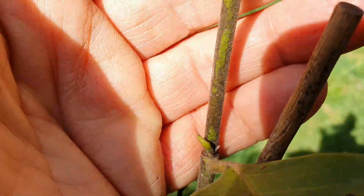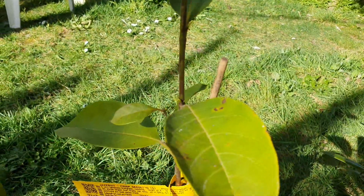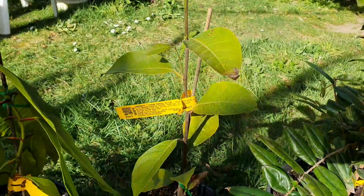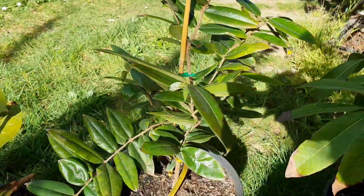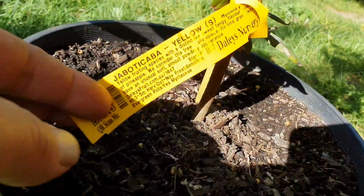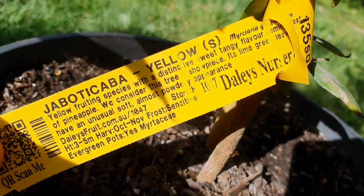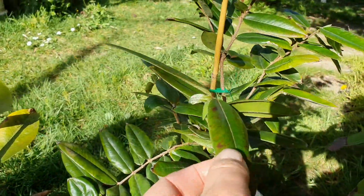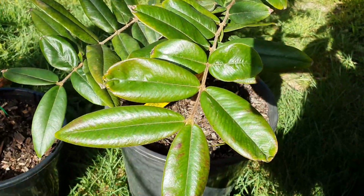So 7.5, maybe 8 on the jackfruit seedling from Dailies. Next is the yellow jaboticaba, and this is another one I could have left out of the greenhouse in the open, naked.